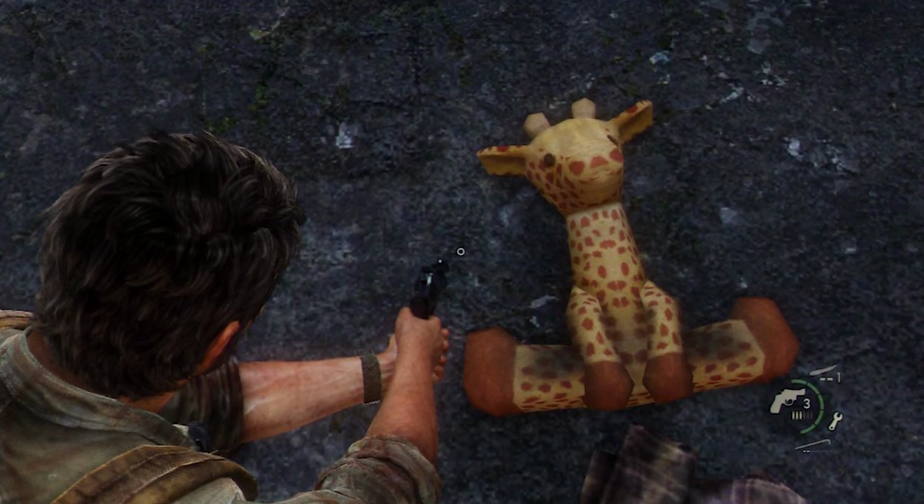Joel's daughter Sarah had a stuffed giraffe, and then of course there is Ellie's fascination with giraffes, and finally there is the instance where both her and Joel run into a herd of giraffes.